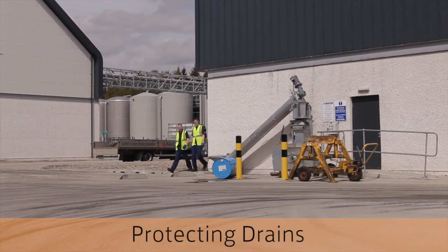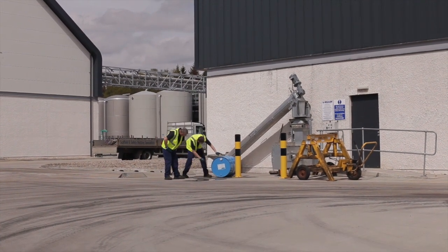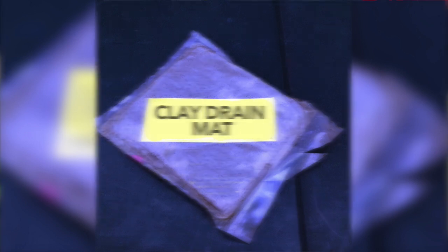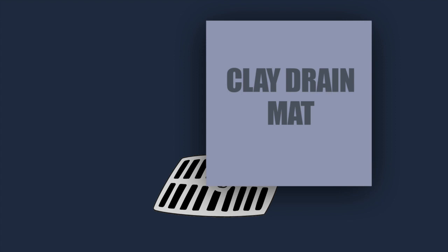To stop the substance entering a drain, you could use one of the following methods to protect it: clay drain mats, absorbent socks. Clay drain mats are designed to instantly seal drains to prevent spilled substances flowing into them. Due to their flexibility, they can easily plug misshapen drains and deal with uneven surfaces. The mats are treated to prevent mould growth and have anti-freeze properties, so it remains flexible down to -20 degrees centigrade. The mats are commonly used by the emergency services as the first line of pollution defence and are easy to use and quick to deploy.